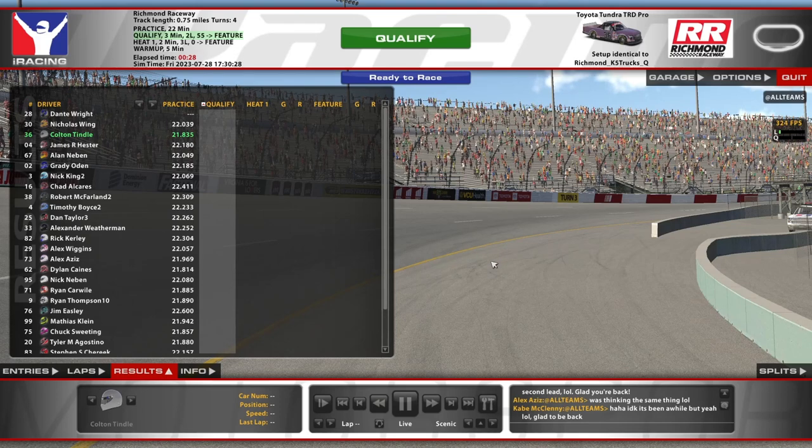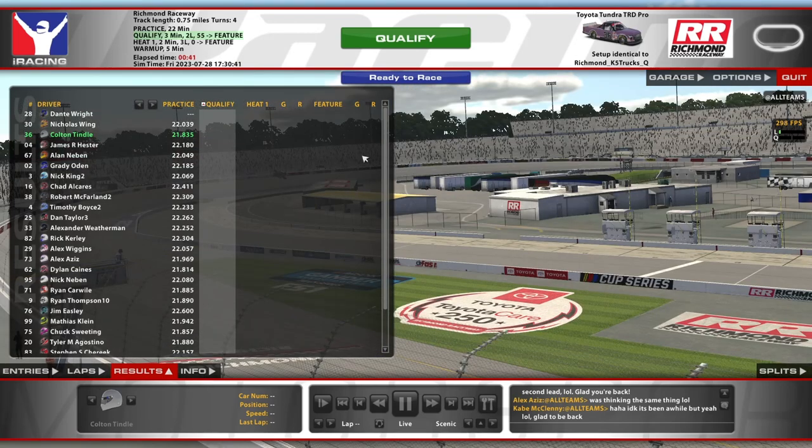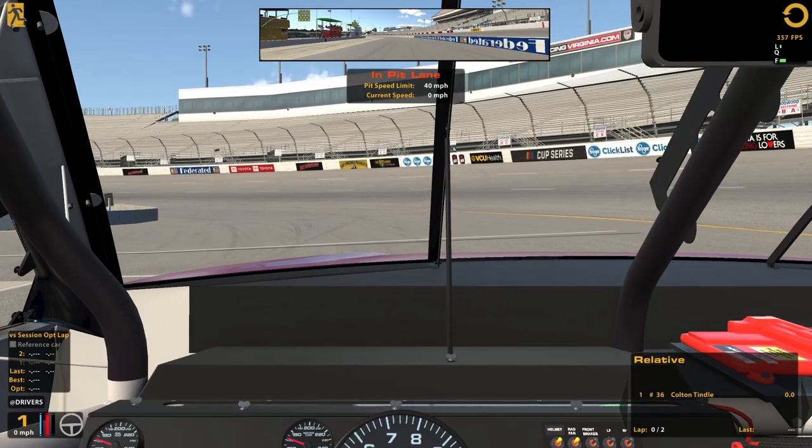We are at Richmond here today, one of my favorite short tracks, which might sound like an oxymoron, because usually short tracks are not my favorite of anything. I'm not very good at these and they're a little scary, but I do enjoy Richmond. I've had some great races here in the past, and hopefully this will be another one.